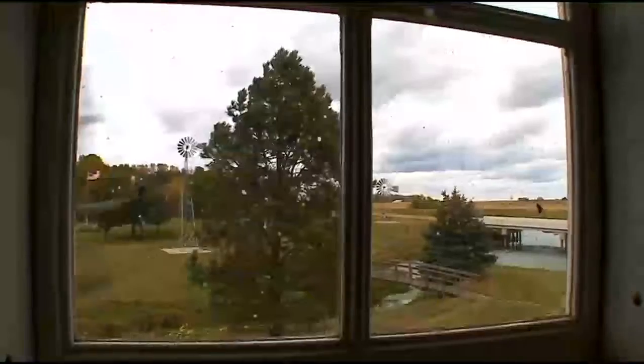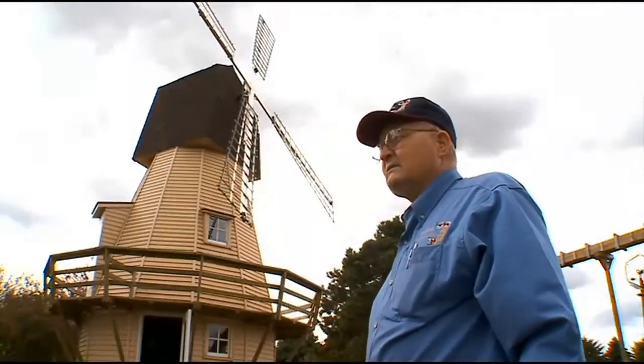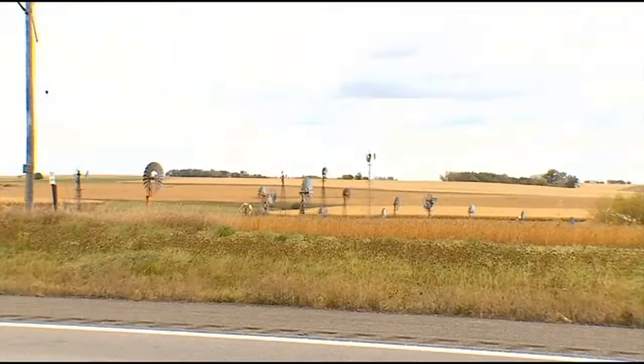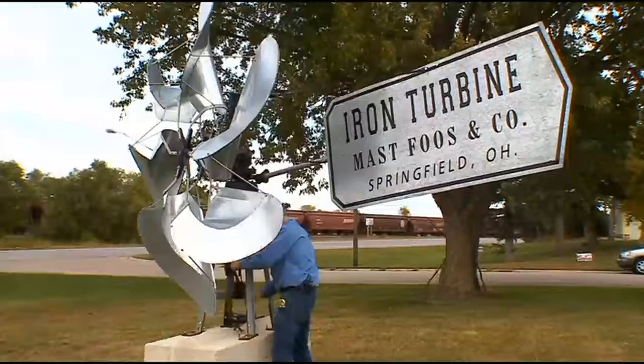Three years later, he finished building one that's about 3 stories high. I didn't really want those little ones. I told her if we was going to have a windmill, we're going to have a windmill. And I just kept adding and got to be 43 feet tall. We see a lot of people stopping on Highway 23 and just taking it from a distance.